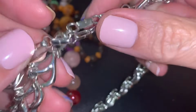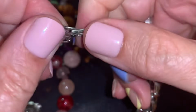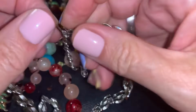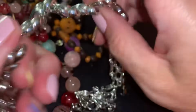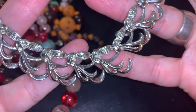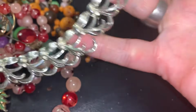Is this Trafari? I have to find the other side. Where's the hook? Oh no, it's coral. It's pretty. It's got almost like a bow design. See, it's like a knot or a bow kind of swinging to the side. Pretty.